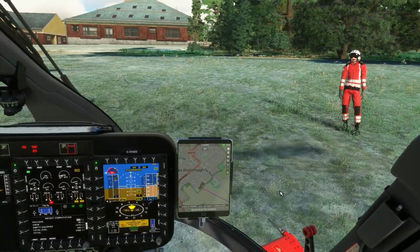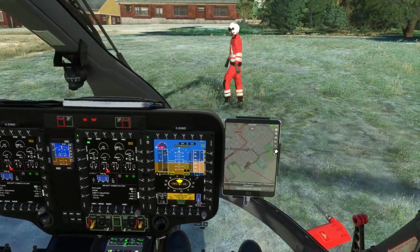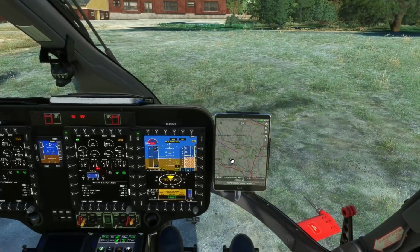Monarch 7246, fly heading 055. Flying 055, Monarch 7246. Air France 452, monitor Unicom 122.8, bye bye. Unicom 452, okay.